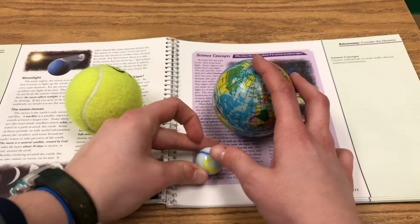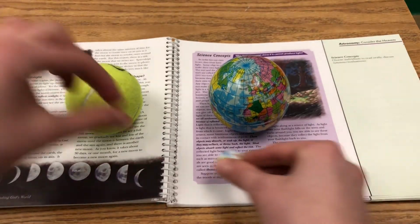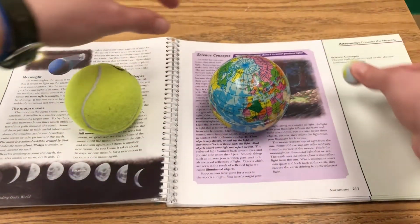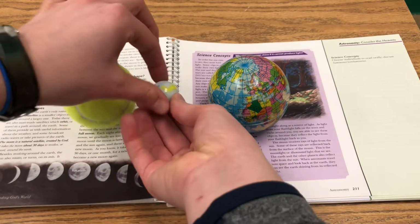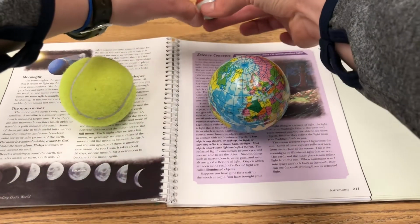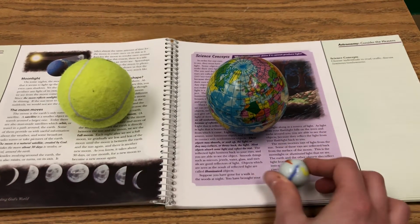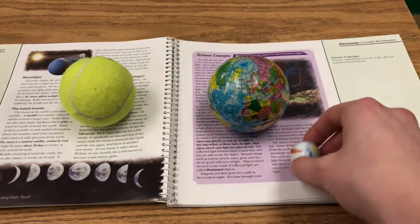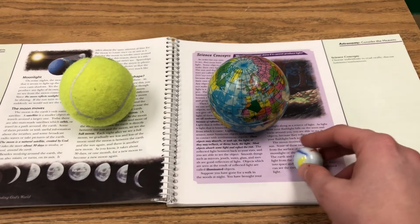So we've got our moon here. The moon is orbiting or revolving around the earth. And in addition to doing that, it's also rotating. So it's rotating as it moves around the earth. Now it takes it approximately 30 days to go once around the earth. And it also takes it approximately 30 days to do one rotation.